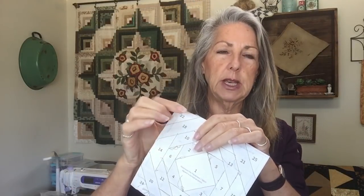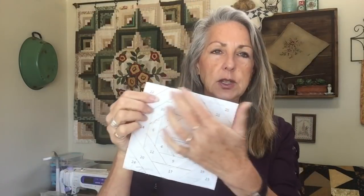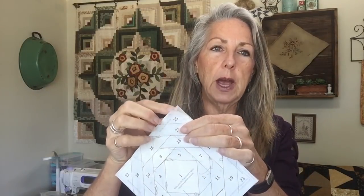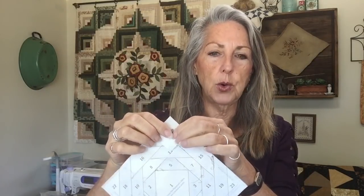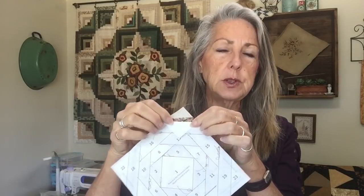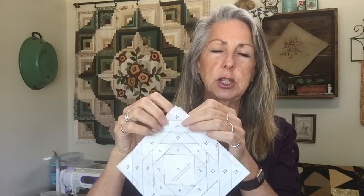And Celeste and I were talking about this, and she was suggesting you leave the paper on until you actually piece all those blocks together because you have a lot of biases. I've done this with log cabin blocks, which are not on the bias, and they were fine to remove. But when you are actually using this, I use my Add-a-Quarter rulers. I have a 6-inch and a 12-inch.